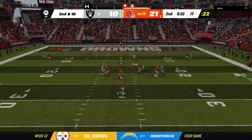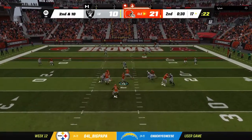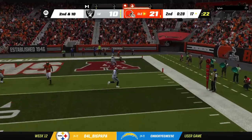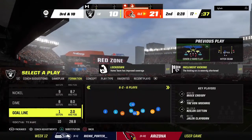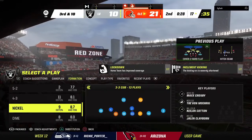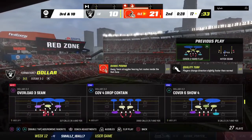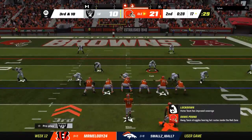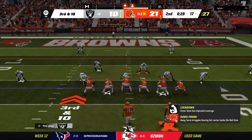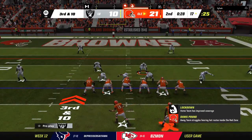To throw on 2nd and 10, Wilson, and he just chucked that one out of bounds, out of everyone's reach. Maybe a wise call not to take a sack in this part of the field. It brings up 3rd down. They haven't been able to stop them so far this series, but getting a nice little stand from their defense now.